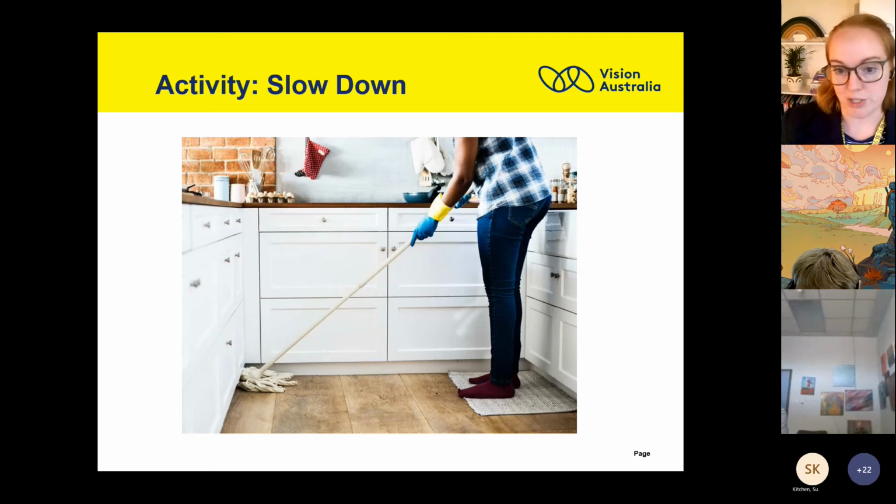And so that grid pattern works really well for everything: wiping down surfaces, mopping, sweeping, cleaning mirrors, windows. Takes longer, but being systematic and thorough really can improve a person's safety and their ability to be independent in their cleaning and then in preventing falls in their home.